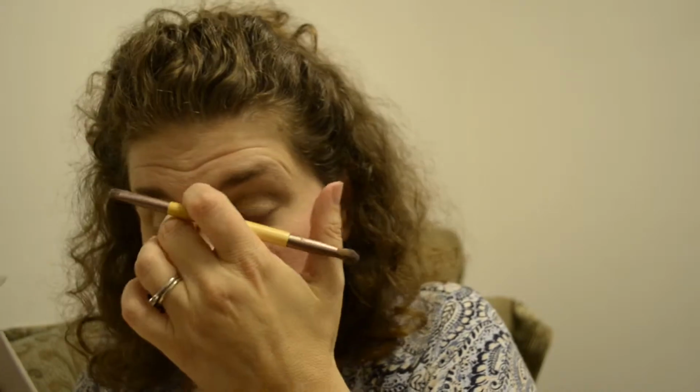And then I'm going to put it over here. I'll have to go back and fix that. That's some of the primer. Goes to show you how quickly that stuff dries and how much coverage it gives. See the side of my nose right there. So let me get that in there.